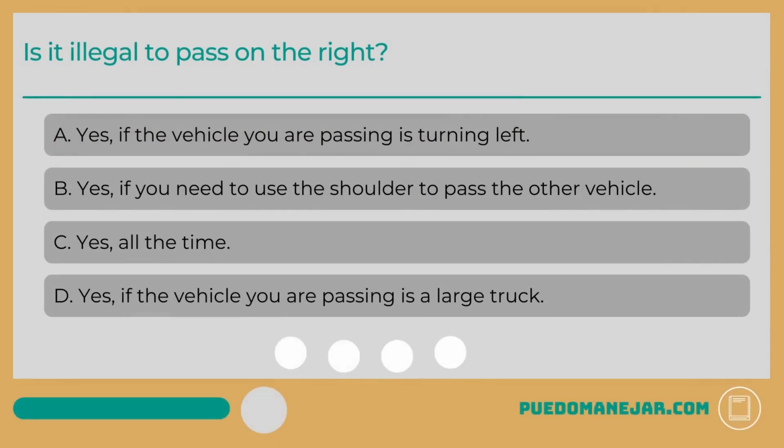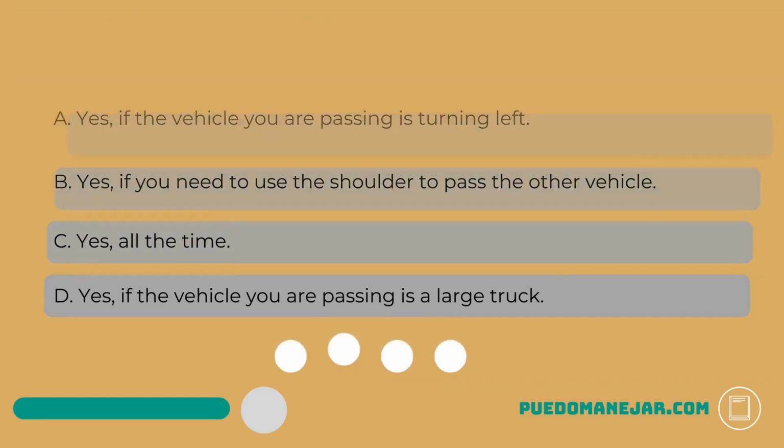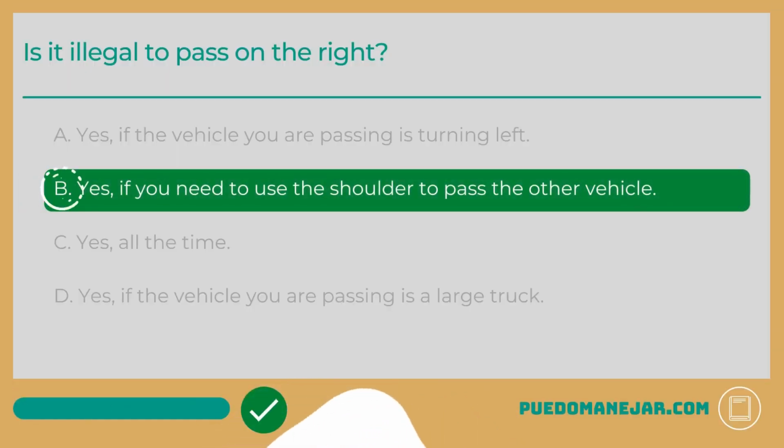Is it illegal to pass on the right? A. Yes, if the vehicle you are passing is turning left. B. Yes, if you need to use the shoulder to pass the other vehicle. C. Yes, all the time. D. Yes, if the vehicle you are passing is a large truck. Is it illegal to pass on the right? B. Yes, if you need to use the shoulder to pass the other vehicle. It is always illegal to use the shoulder or drive off the roadway to pass another vehicle. However, passing on the right is not completely illegal as a rule.